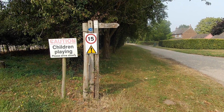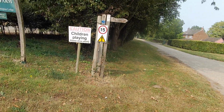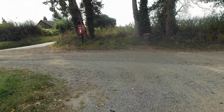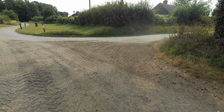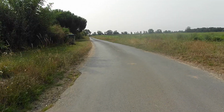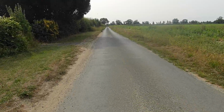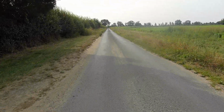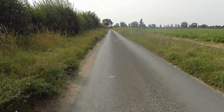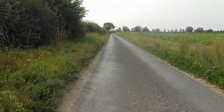There is another restricted byway down that way, and that might be for another time. Roudham Farm. The way I want to head is up this track here. This should take us back to Bridgham, and from there I'll just head back.